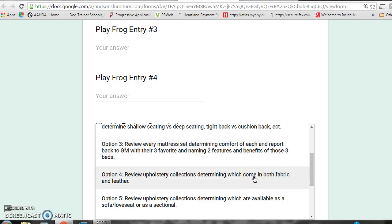Okay, so then you go on to week 4. You've got review upholstery collections, determining which come in both fabric and leather. So let's say you have a customer that comes in the store and the customer says, I'm looking for leather. And as you're walking the floor with them, you might pass by a sofa that's shown in fabric, but that sofa might also come in leather.